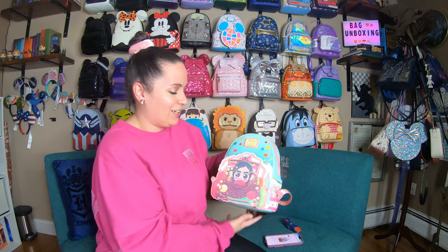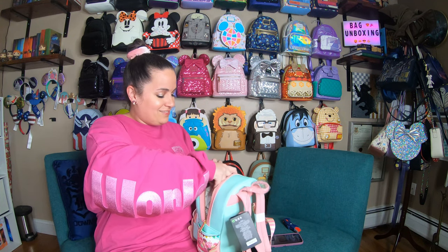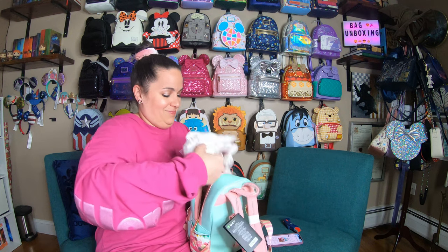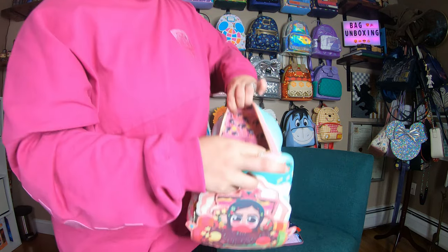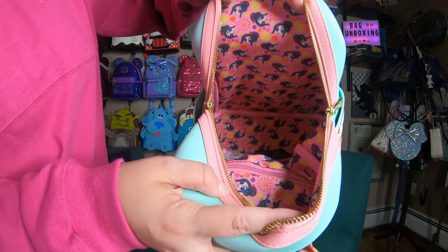I'm in love with this bag. I really am. I love the coloring of it. I think it's so fun and it's so Vanellope. It's perfect. I love it so much. Let's see what the inside print is. Fun. The inside is an all-over print of Vanellope's face with all the different candies.